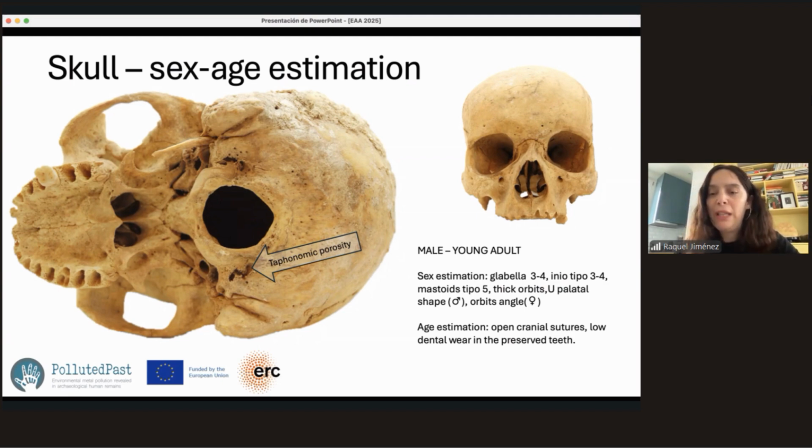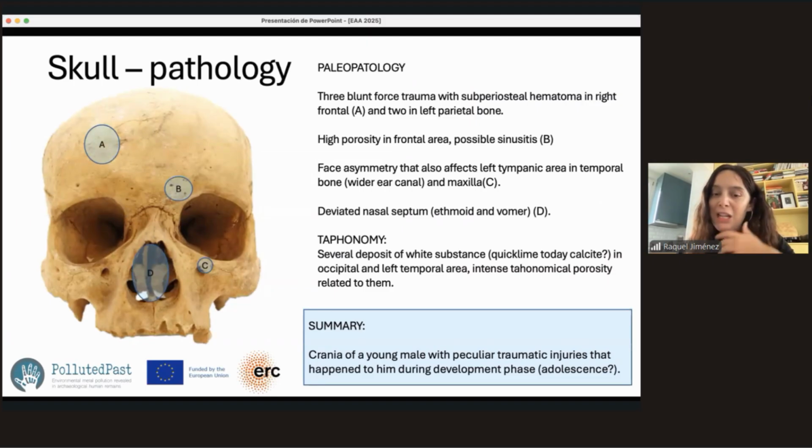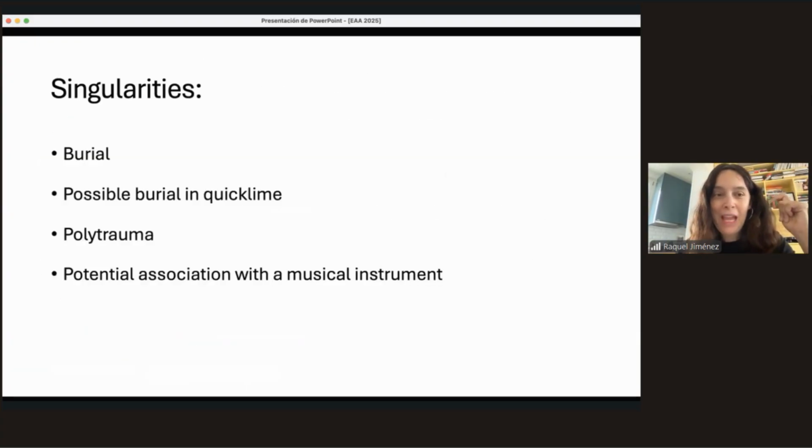But also, he was a young adult with a lot of pathologies. He had a very clear asymmetry in the face, which would have made him look very peculiar, and a lot of peculiar traumatic injuries that happened to him during his adolescence, but he survived all of them. So he had a very, very rough life. So these are the singularities. And also another singularity, of course, is this potential association with a musical instrument.